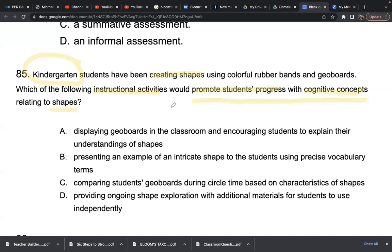What can we get rid of? What screams this is not appropriate? B, because we want them to figure it out. Yeah, B. If we're presenting it, they're not figuring it out. Right, we want to help them and increase their understanding. So this is presenting an example of an intricate shape to the student using precise vocabulary terms. Yeah, that's not helping promote their progress, right?